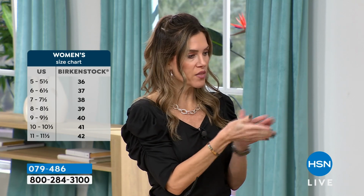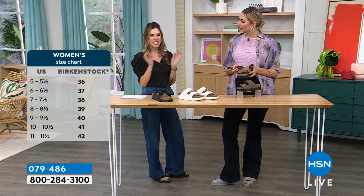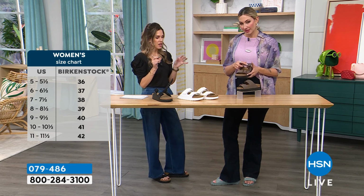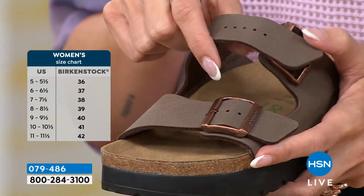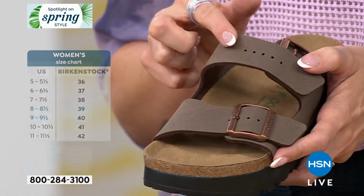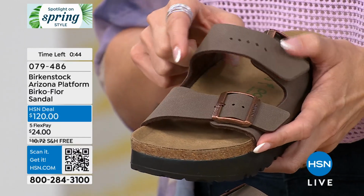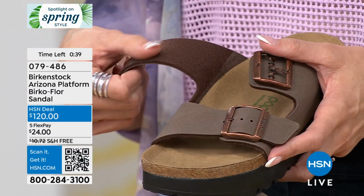Yep. The Mocha was the one that I got last year and it's a perfect medium brown, right? And I love that it has a little bit more of that aged coppery hardware on it. Yes, it does. It has a little patina to it. It also has a little bit of a texture to the color. It almost feels pebbled. Yeah, like a little pebbling. And I was gonna show the inside as well, so you can see it's lined with this really lovely, soft, warm felt.